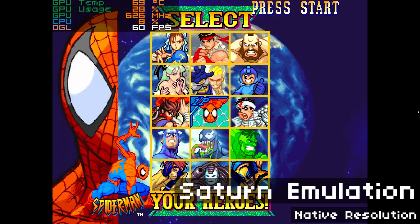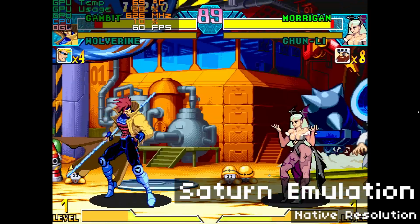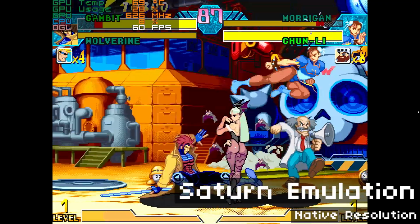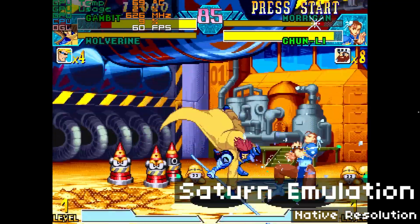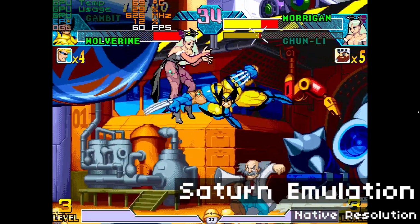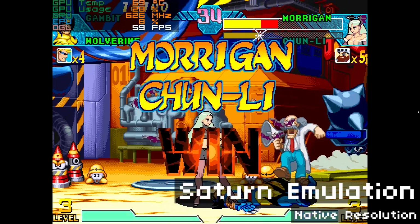Here we are testing out some MAME. MAME works fine, as you would expect. No problems at all, no slowdown, anything like that. Every single game I tested worked fine. Here's Marvel vs. Capcom, my favorite fighting game on the arcade. Running totally fine, totally responsive. All my moves went off without a problem, so yeah, no issues at all.